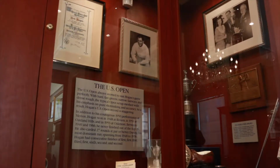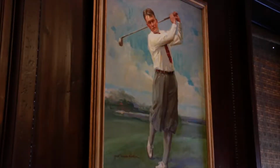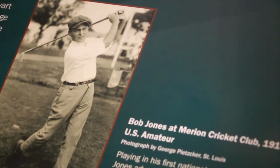And when they come here, right off the front entrance where we are is the Bob Jones room. And Mr. Jones, of course, passed away before the actual building was here, the museum. But he is certainly remembered with plenty of his trophies and photographs and medals from his brilliant career. And this is just, like you said, one of the other rooms here at Golf House.